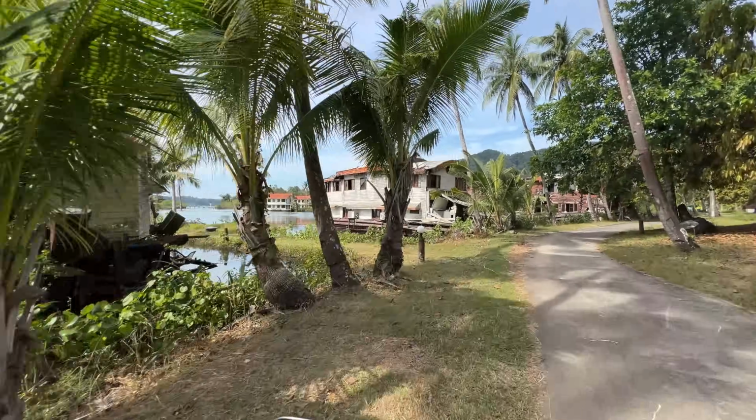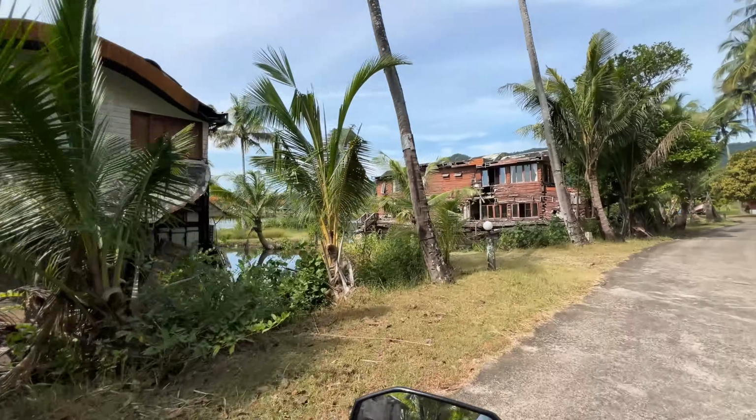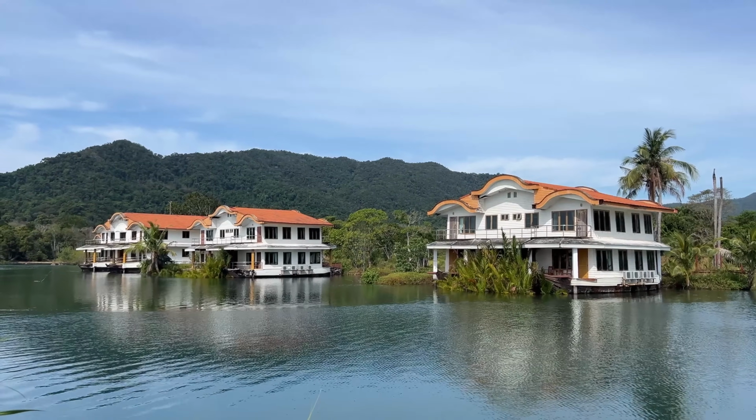Here's all the other abandoned little ship hotel rooms, whatever they might be over here, completely dilapidated. I would guess that they have been in this state for at least 10 or more years.